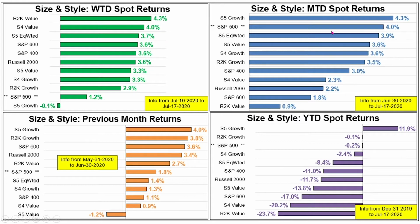Now let's take a look though for the month of July. The month-to-date numbers. The S&P's up 4. Where are smalls? We have the Russell 2000 up 2.2, and the S&P 600 is up 1.8. So 2% versus 4%, right? Smalls have still significantly underperformed on the month. So, as I said, maybe they're just playing some catch-up here, and we really shouldn't get too excited about it. But if this was the start of a meaningful trend, wow, we could ride this horse for a while.